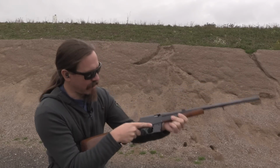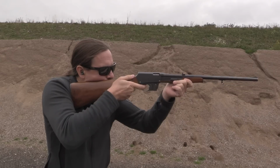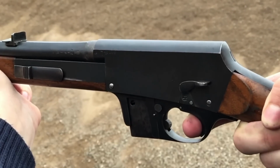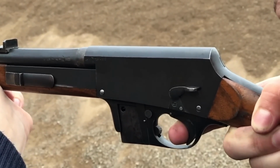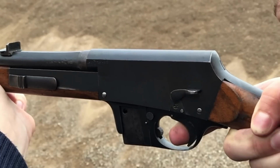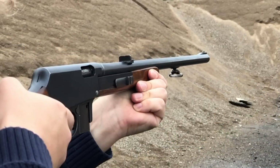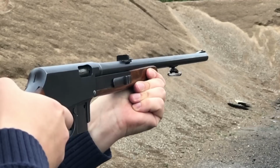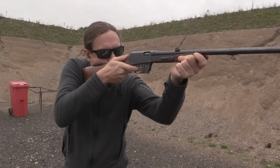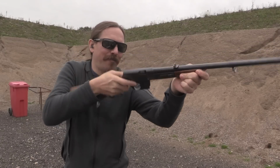Oh, yeah, that one's stuck in there feeding. So, hammer's cocked. First round's chambered. Oh, 4 out of 5.